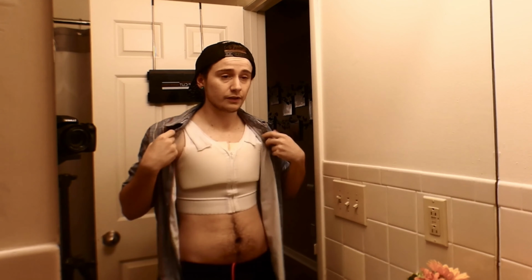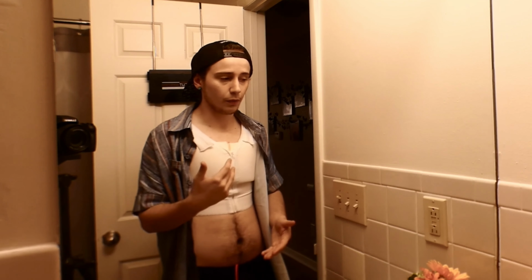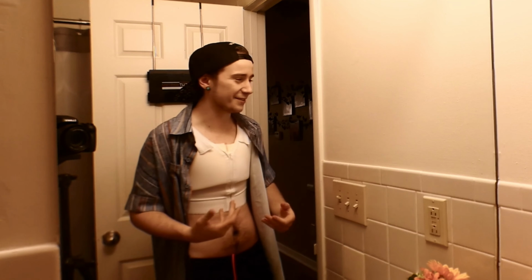But you wear this for another 2 weeks and you take it off when you shower and also when you take care of your nipples. You gotta change the gauze of your nipple every day to help with not getting any type of infections and stuff. So that's what I'm sharing with you guys today.